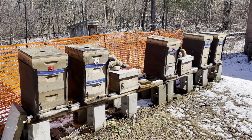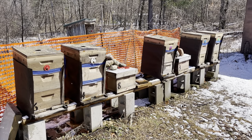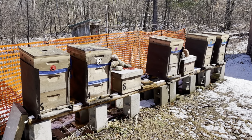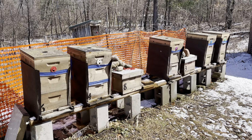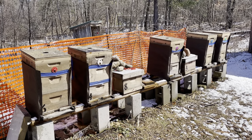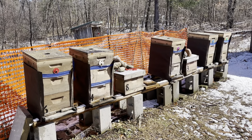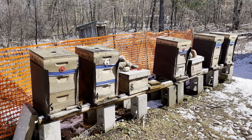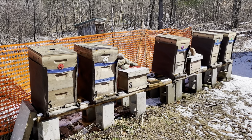Good afternoon, Monday, March 27th, here north of Grand Rapids, Michigan. Just up here checking the bees, seeing how everybody's doing with their fondant and their food resources. So we'll get into each one of these and take a quick peek. It is currently low 40s, supposed to be mid to high-ish 40s.